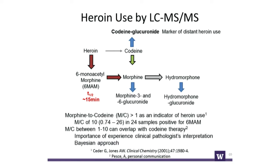So since 6-acetylmorphine is relatively short-lived, some folks have discussed the presence of codeine or codeine glucuronide being a good indicator of heroin use. Now generally codeine goes to morphine, but if you see the morphine to codeine ratio is greater than 1, that can be an indicator of heroin use. And in our patient population, in 24 samples which have tested positive for the 6-acetylmorphine, we see an average morphine to codeine ratio of 10.